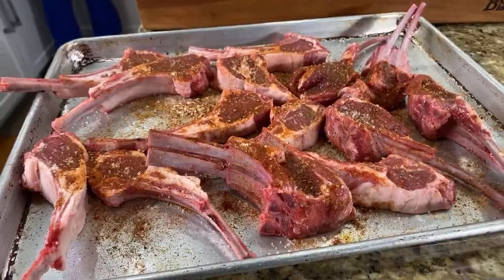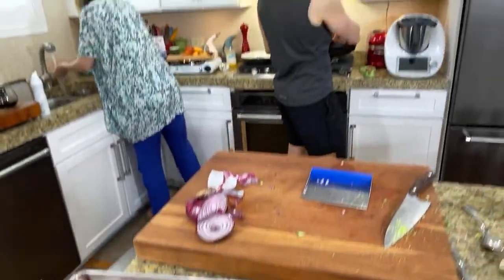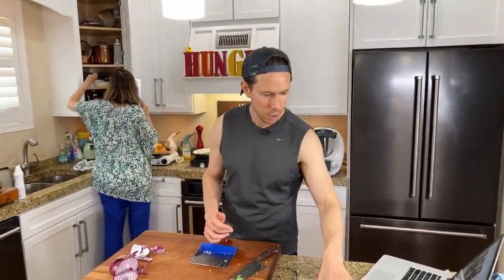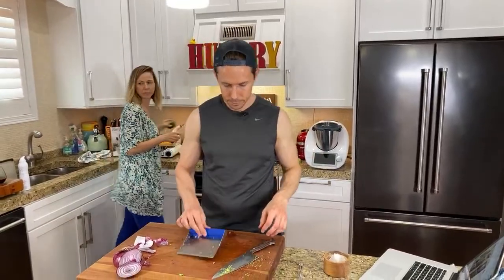So Art, what's the benefit of cooking this in a cast iron pan versus like, I don't know, a non-stick pan or a stainless steel skillet? The density of the metal retains the heat well and really good for searing.